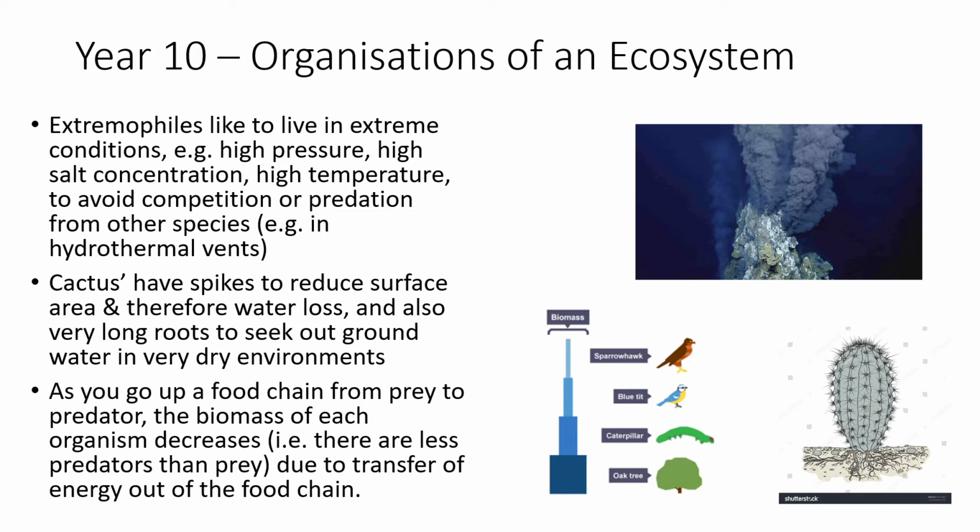The other one is thinking about adaptations, and one of the adaptations we need to be a little bit more familiar with is that of cactus. Now, cactus you obviously associate with particularly dry environments, and they have two main adaptations to allow them to survive in that. One is they have really long searching roots under the ground that allow them to seek out water wherever they can in really dry environments. So the longer, the more widespread the roots, the better.